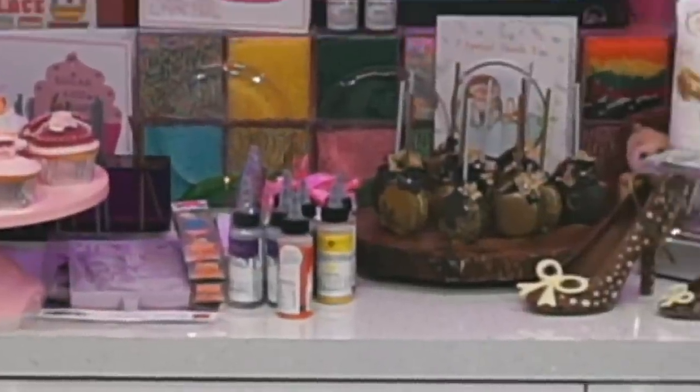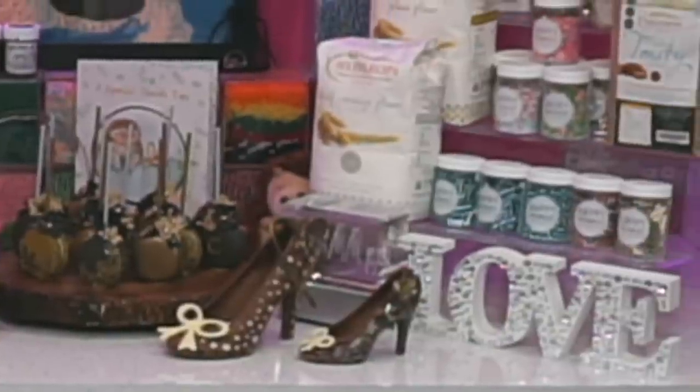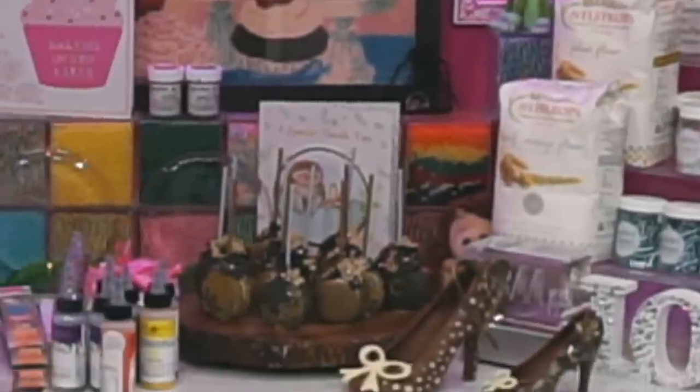Oh, you can't. It's not quite focused. But we've got flour, sprinkle. It's just really blurry. Oh, yeah.